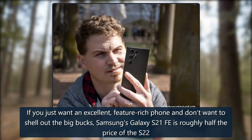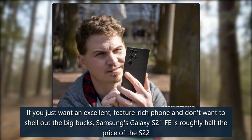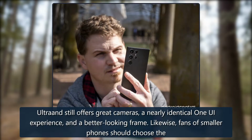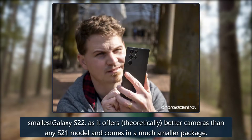If you just want an excellent feature-rich phone and don't want to shell out the big bucks, Samsung's Galaxy S21 FE is roughly half the price of the S22 Ultra and still offers great cameras, a nearly identical One UI experience, and a better-looking frame. Likewise, fans of smaller phones should choose the smallest Galaxy S22, as it offers theoretically better cameras than any S21 model and comes in a much smaller package.